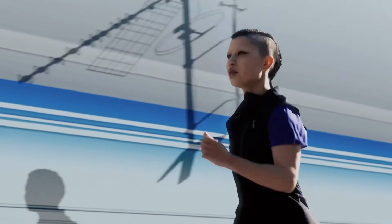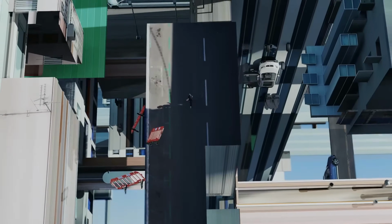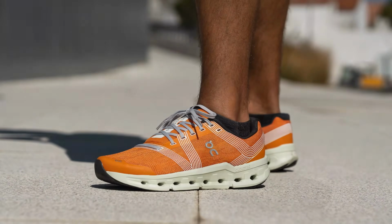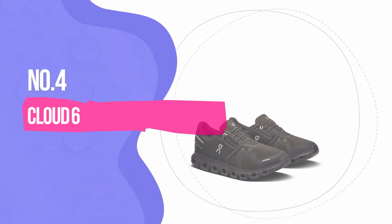Compared to the earlier Cloud Go, this version adds a touch more softness and refinement. It's a reliable daily trainer that combines simplicity, comfort, and polished performance in a way that doesn't overcomplicate things. If you want one shoe that just works, whether it's errands, workouts, or casual strolls, Cloud Go quietly gets the job done.